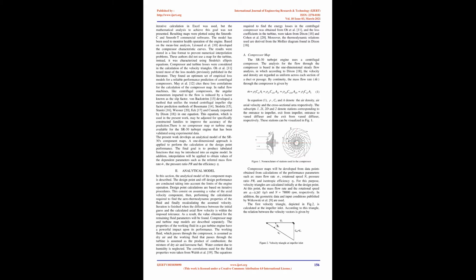The corresponding initial conditions of the flow along with the dimensions for each component were used. Losses were estimated using Stodola's equation for slip factor calculations. These calculations were only presented for a design speed of 78,000 rpm. Studies in developing the component maps of a SR-30 turbine were performed by various authors taking into consideration the design point analysis developed by Witkowski et al.